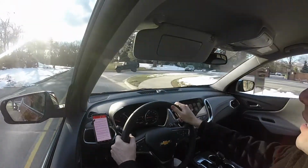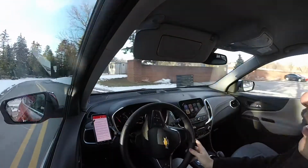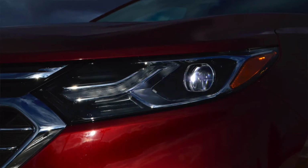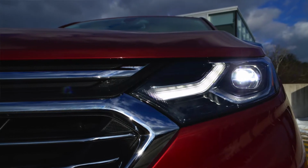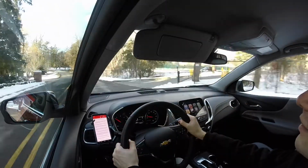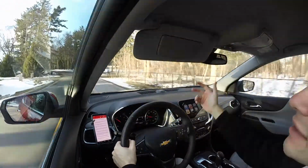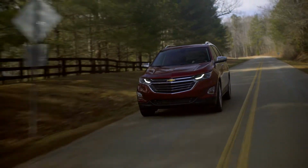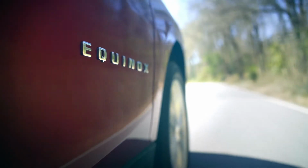But even just looking at the Equinox from the perspective of overall design, I really like it. It finally follows that Malibu styling, and they're sculpting them more. There's the Volt, there's the Malibu, and now the Equinox all share that same styling dynamic, and I really like it. Again, it's definitely grown on me a lot since I first saw it. Now, as I always say, styling is personal preference, right? What one person may see as a very cool looking car, the other one may not.